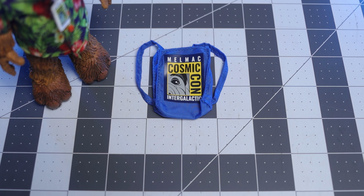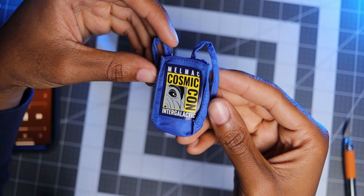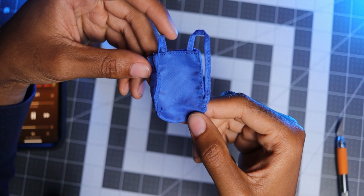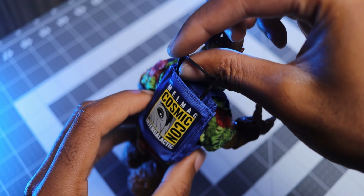The final accessory ALF comes with is this blue tote bag with the Cosmic Con logo on it, which is something attendees of conventions know all too well. This is what you're going to be storing all of your collectibles in that you get from the show. And this one actually fits over his shoulders, which is a nice feature. Plus, you can store some items in there, maybe like the phone or his shades.